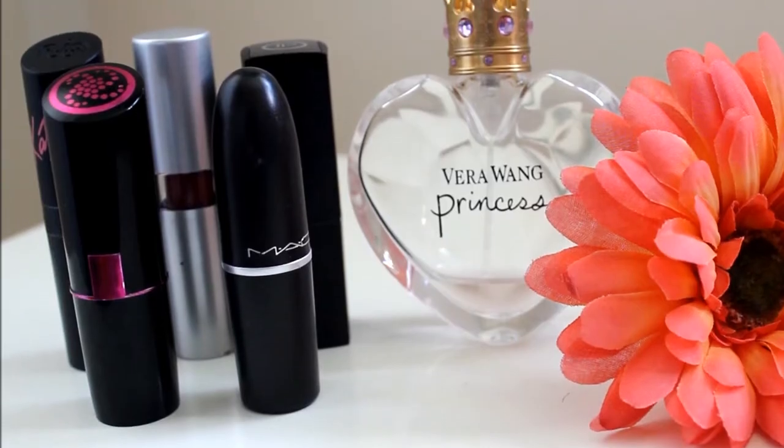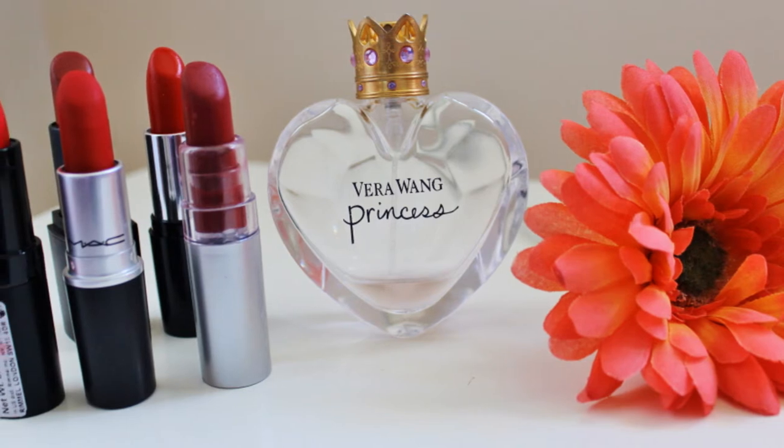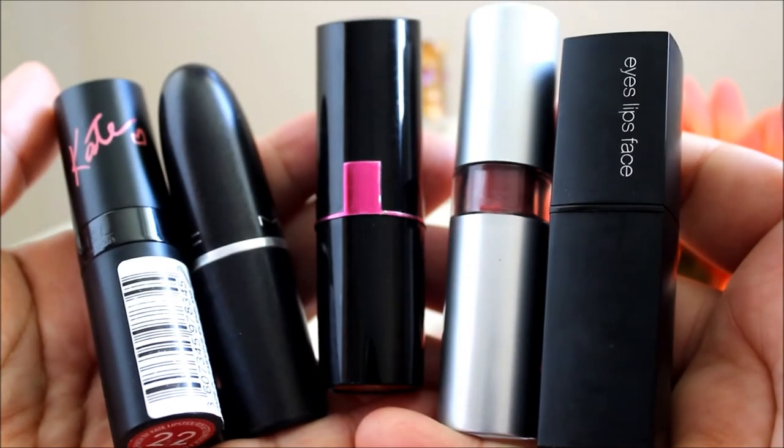And we all know that red lips are classic, beautiful and effortless, and you can't go wrong with red lips, can you? So here are my top 5 red lipsticks of all time.